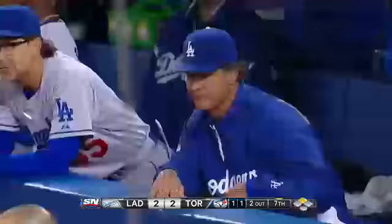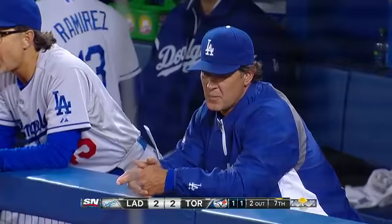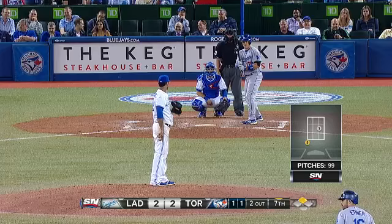The Dodgers tonight are really having trouble delivering a clutch hit. They're just 1-for-13 with runners in scoring position. Totally different story than the first two games. In those first two wins, they combined to go 14-for-29, just under .500 with runners in scoring position. Different story tonight. Rogers has pitched out of jam after jam.